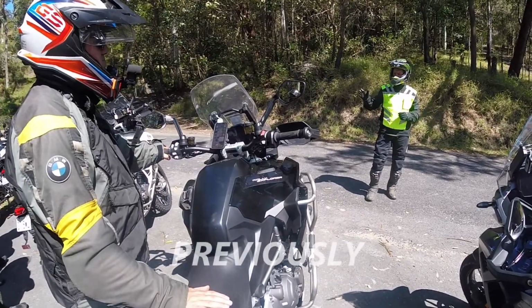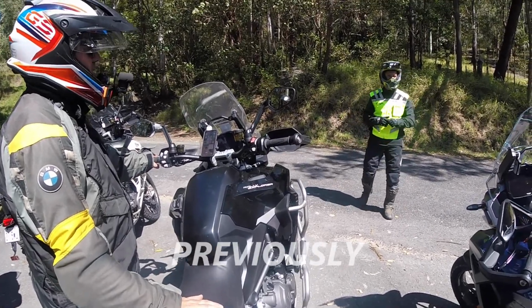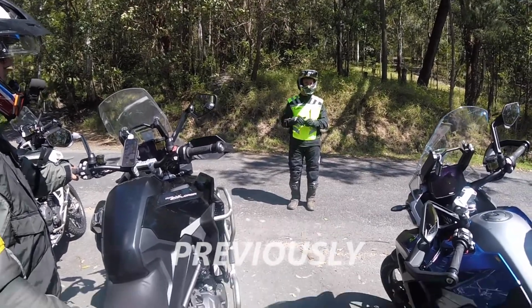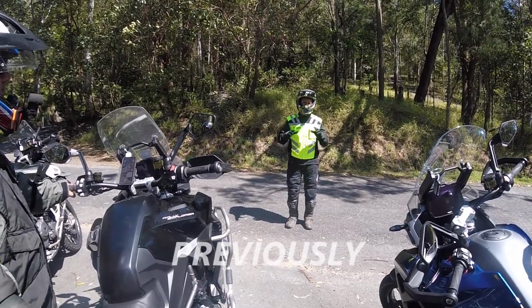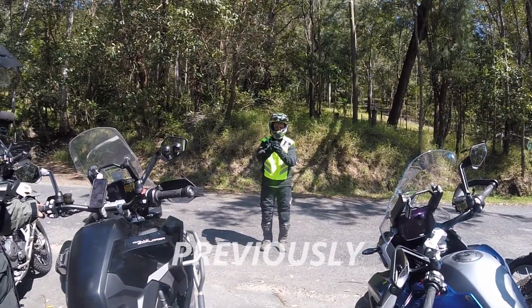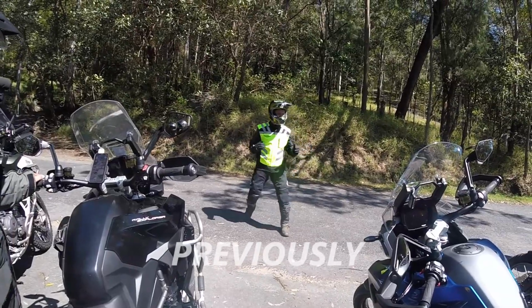They carry the weight a little bit higher than the GS, which is their main rival, but carrying the weight a little bit higher actually makes the bike change direction better. That's a real misconception, that all your weight low would be better, but it's not for cornering. That tends to want to push a bike through a turn. So it's alright, I'll hurry up.